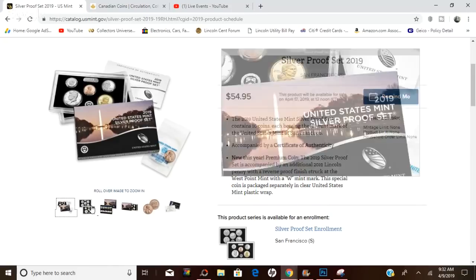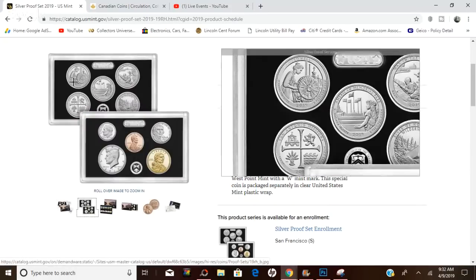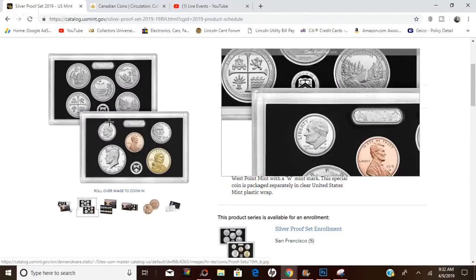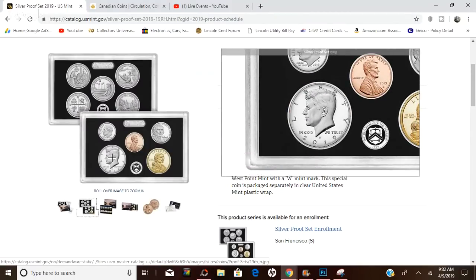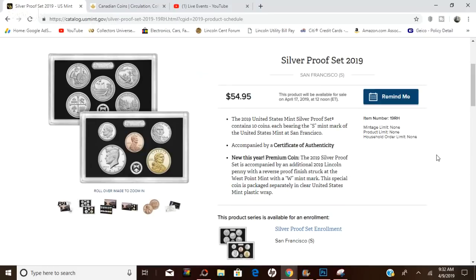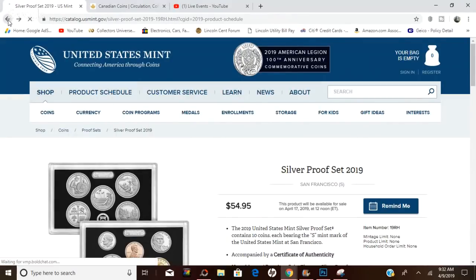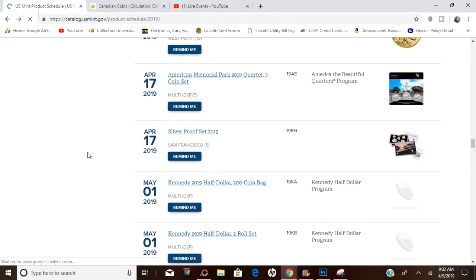Of course, just to recap, all of these National Park quarters, the 5 of them, are going to be silver, and so will the dime and $50 on there. So keep that in mind when you're going to purchase this. You're going to have some silver in there. So it's not just all just proof coins. They're silver, which everybody loves. All right, so for the month of April, that's it for the U.S.